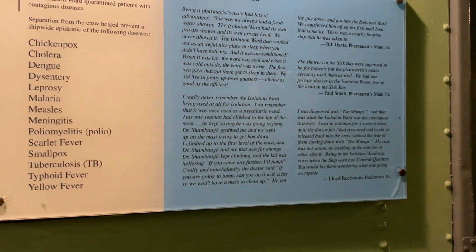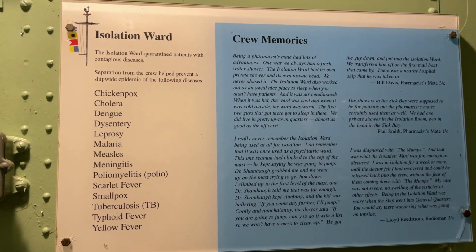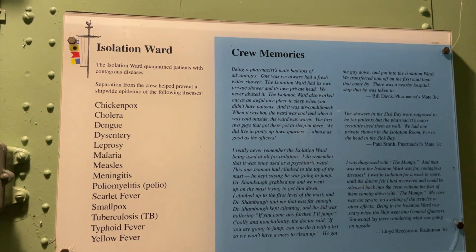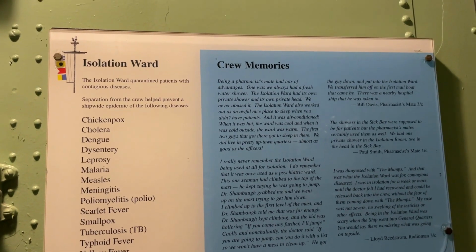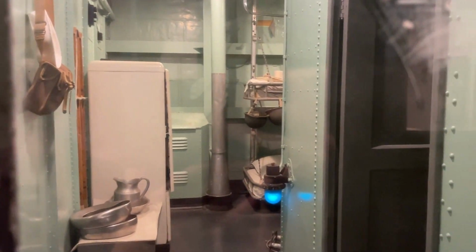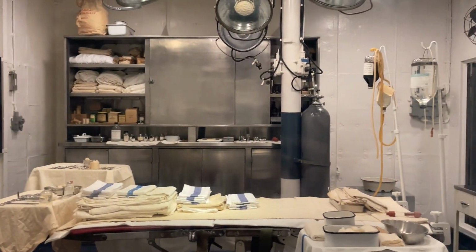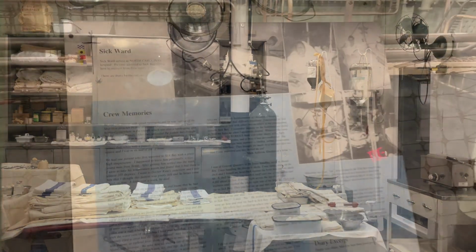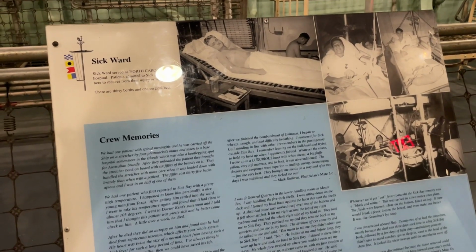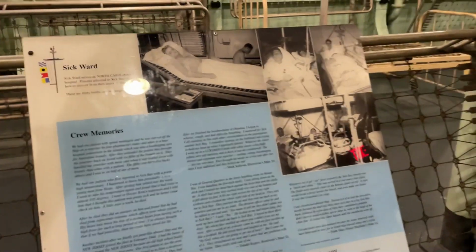That, my dear child, is the isolation ward, where patients who had contagious diseases like chickenpox, cholera, dysentery, leprosy, malaria, measles, meningitis, polio, scarlet fever, smallpox, tuberculosis, yellow fever, they'd go there so they wouldn't get everybody else sick. So like during COVID. They go somewhere. Yeah. There's the operating room. So the sick ward served as the hospital. Patients admitted to the sick bay stayed here to recover. There are 30 berths and 1 surgical bed.